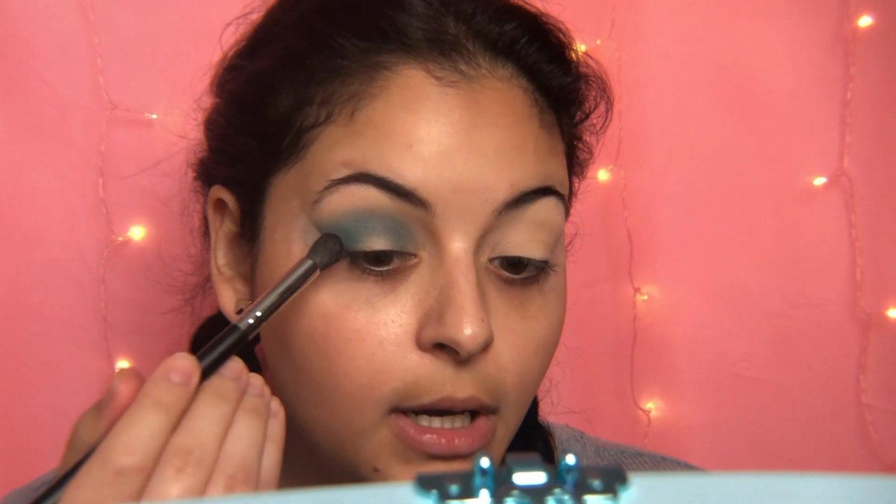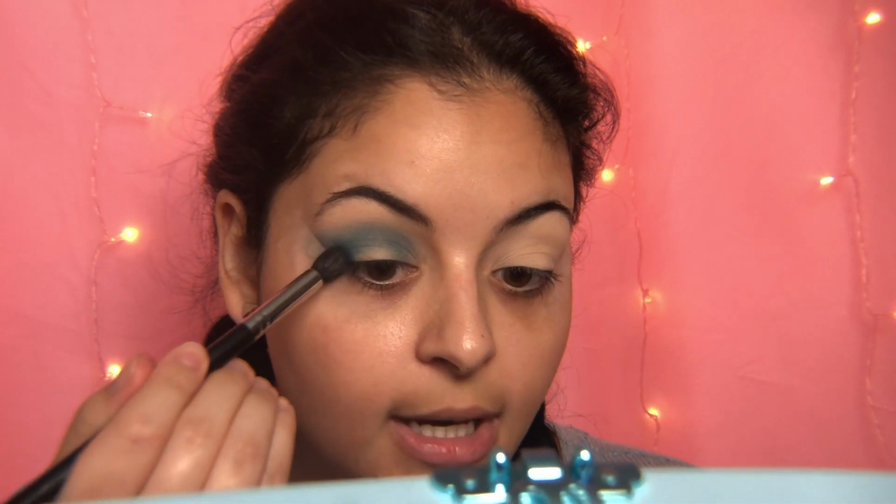To deepen up the outer corner, I'm going to take the M420 Morphe brush. I absolutely love this brush. It's one that you'll see me use a lot in my videos. It just packs the color in so nicely, and it's a really nice soft brush, so definitely one of my favorites. But anyways, I'm going to take the Morphe 420 brush and go into the shade Cremated. I'm going to pack that color on really, really good on the brush, and then just push that into the outer corner.